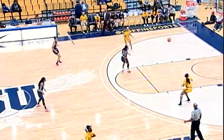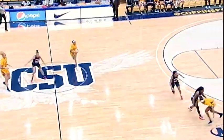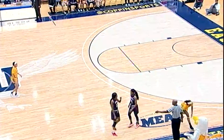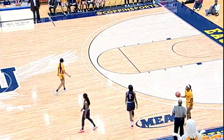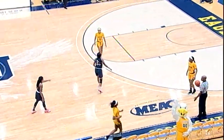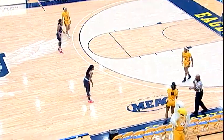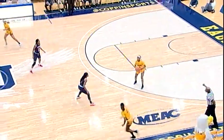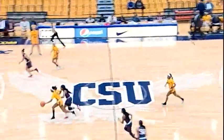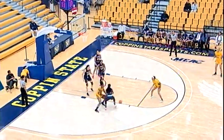Price on the inbound. Now for Hamilton. Give it back to Lawson. Gives ground in the double team. It's the last touch by Howard. Shot clock now to 24. Coppin's got 4 seconds to get it across the time stripe. Price. Now back to Lawson. Back to Price. Runs it left to the lane. Right-hand layup will not drop.